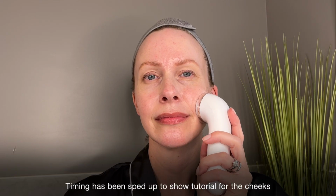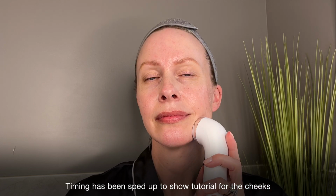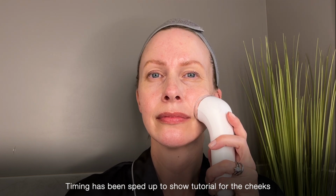I start with my cheeks and I do 10 shots per cheek like this, making sure that I'm getting all the areas of my cheeks, my laugh lines, my jowls, and always using a lifting motion as I go. And I also go up and around my crow's feet like this. That's because that is an area where my fine lines and wrinkles are quite pronounced, so that's why I choose to use it there as well.